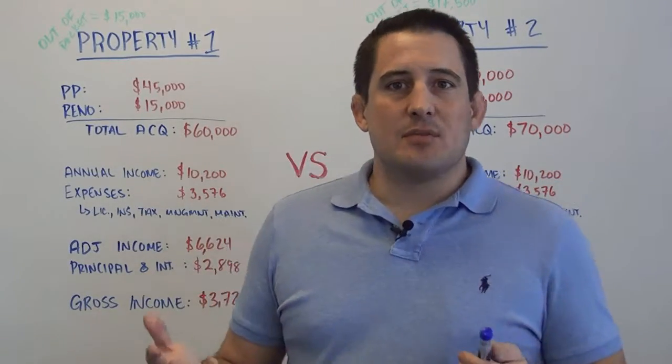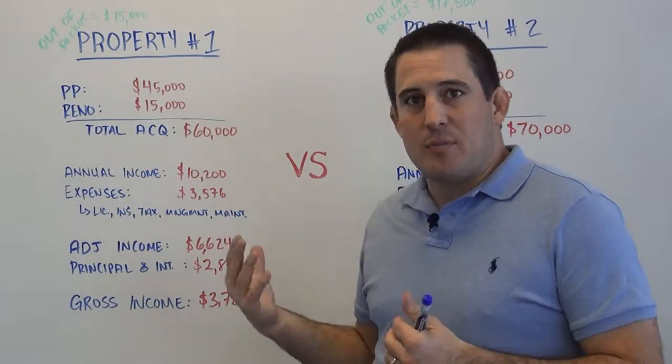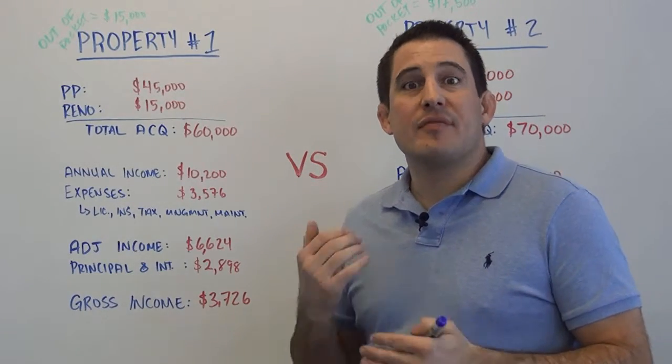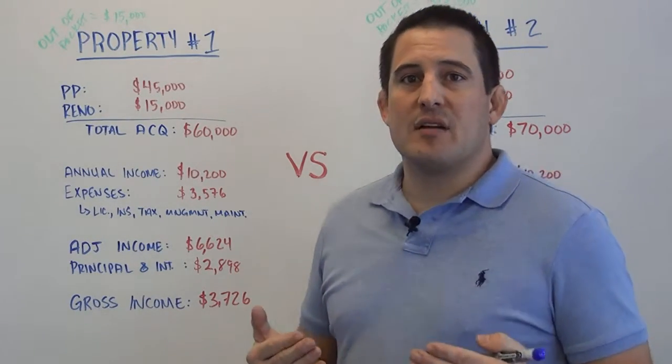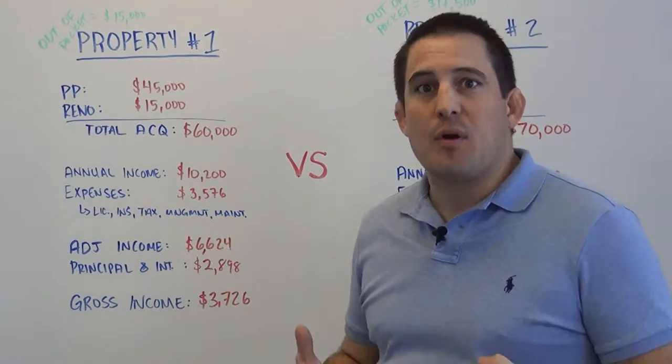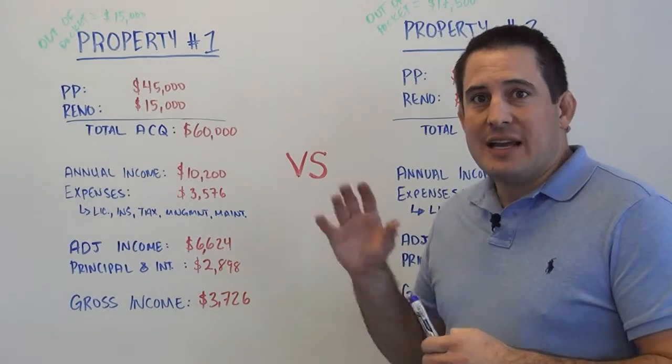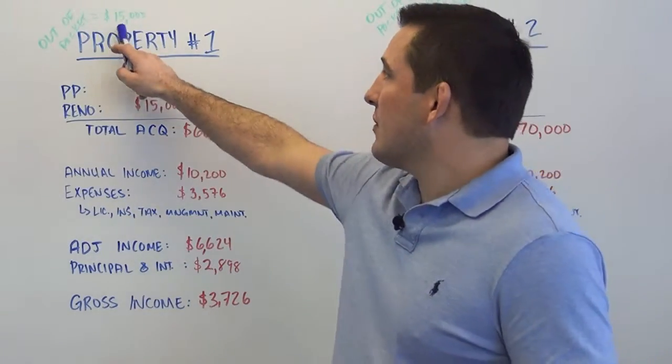Now, one of the assumptions that I'm making is that with both of these rental properties, the investor is going to be refinancing 75% of the acquisition and construction costs out of the property. Okay? So they'll have 25% of the acquisition and construction invested. And in this case, we're talking about 15 grand.